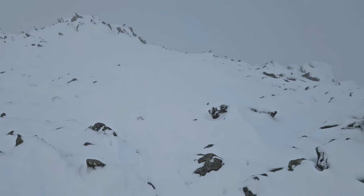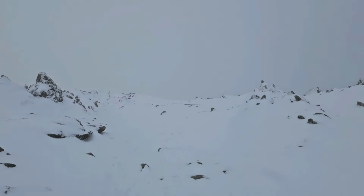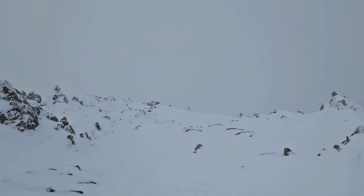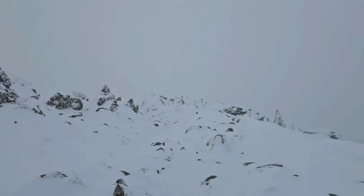Going to go back down the South Ridge and have a bit of fun there. I'm leaving the micro spikes on. A few sketchy parts. Right, so I'm just getting on to the start of the South Ridge. Can't see bugger all. I've got the micro spikes on, just as a precaution. Staring down into the abyss.